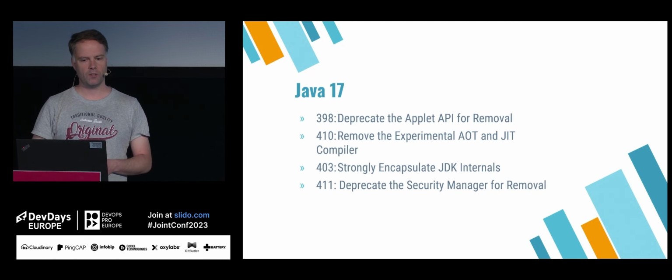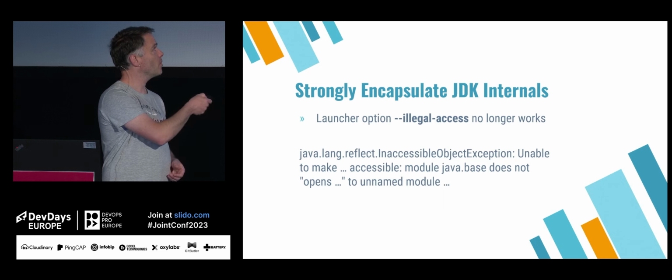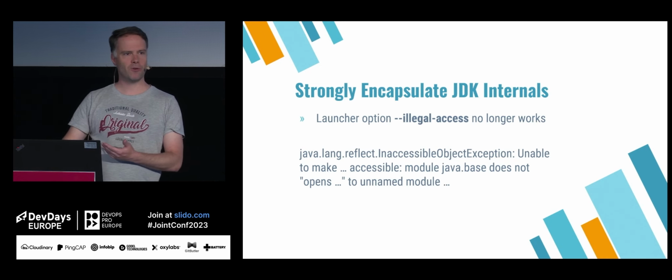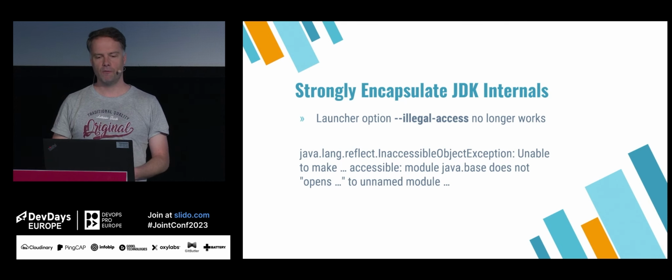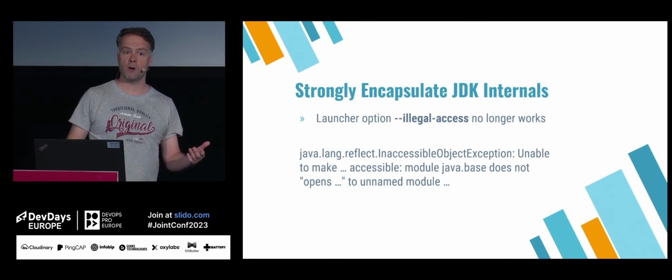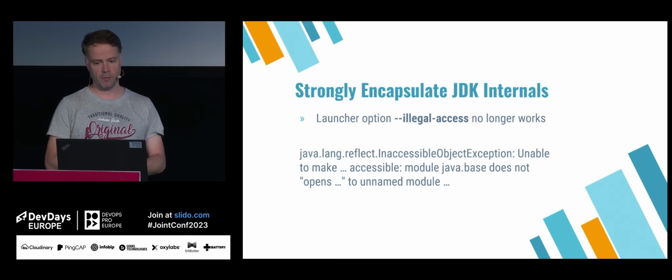So what does that mean? It means that this command no longer works. So they introduced a workaround, and in the next version, the workaround is removed. So really make sure that you fix these things, because they make it harder and harder for you to use those internals. For a reason, of course, because they are hard to maintain properly for backwards compatibility.